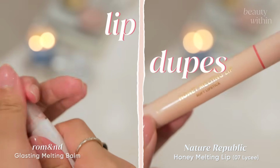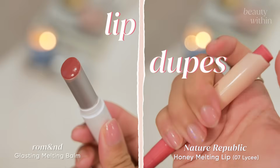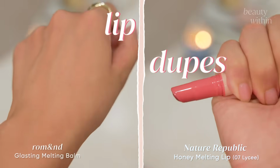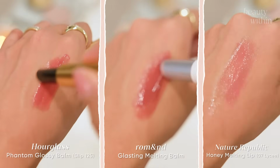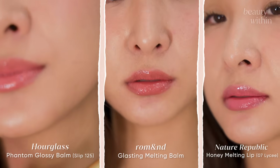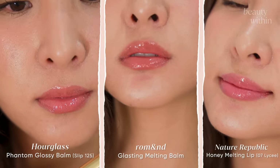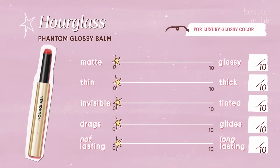If you want something that gives you this look and this feeling without the mintiness, the Romand Glasting Melting Lip Balm is the perfect dupe. Side by side, you barely notice the difference. I would just say this one definitely feels a little bit more elegant and maybe just a little bit more light on the lips while giving you that same effect. All that said, this is how I rate it.